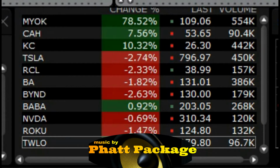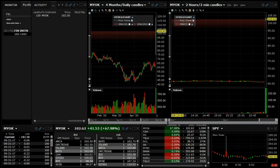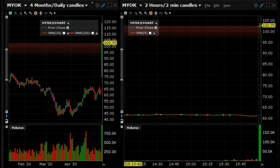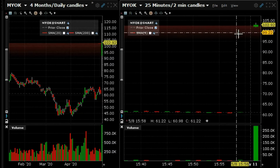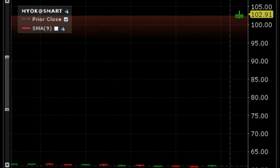So let's go see what we can grab out of the market this morning. MYOK, we're going to short this here. Alright, we are in MYOK at 102.50. This sucker's up huge this morning and it tried to climb here and it's not succeeding, so the stop loss is going to be around 103.50 to 104 area, and target's going to be around 101.